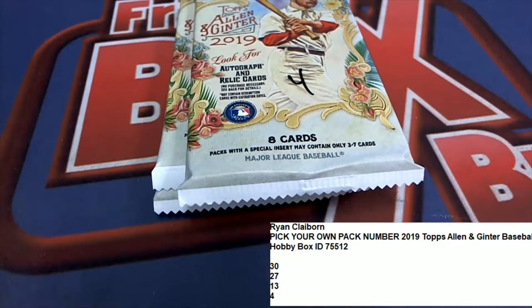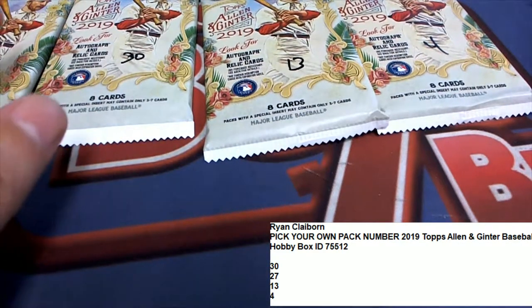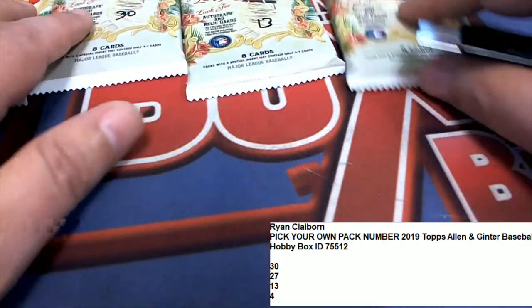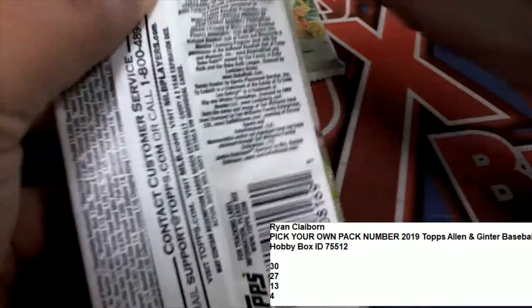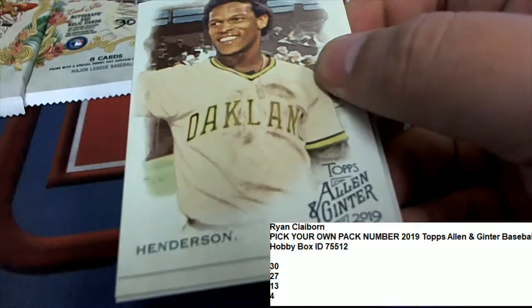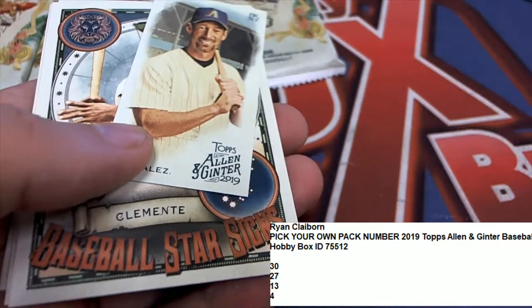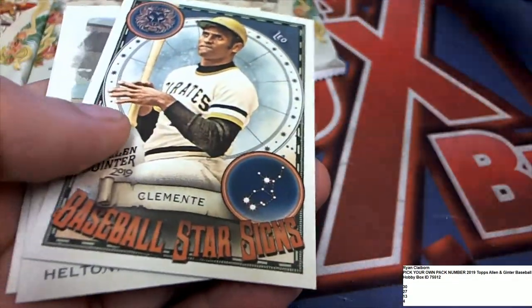There we go. Yeah, let's see what you got here. Good luck to you. Hope you get something nice. Let's pull something big. And Allen and Ginter pack ripping. These are Ryan C's packs. Nice going, nice going. Let's hit something big.